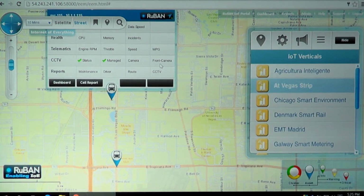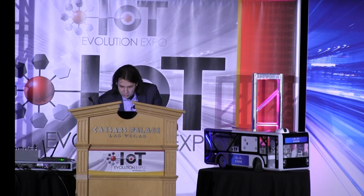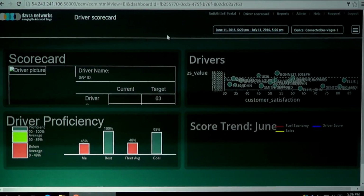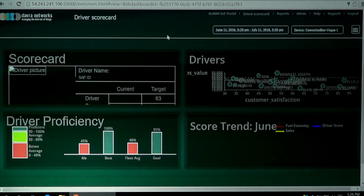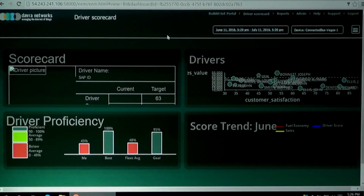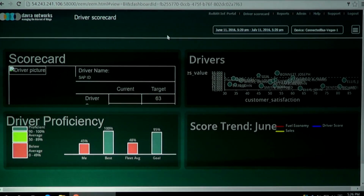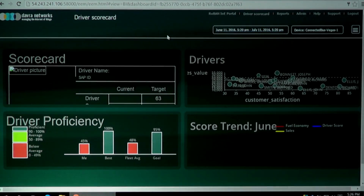Now let's move on to the dashboards themselves, which give you an idea of how we can better show charts and information in a different way. Right here we have the driver scorecard. This is actually important for several reasons. First of all, it gives you an idea of how drivers have been performing in the past. This is important because it lets you properly charge for insurance. So you can use it for usage-based insurance. It's one application of our platform.